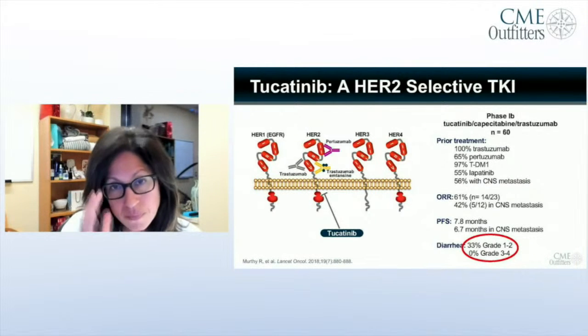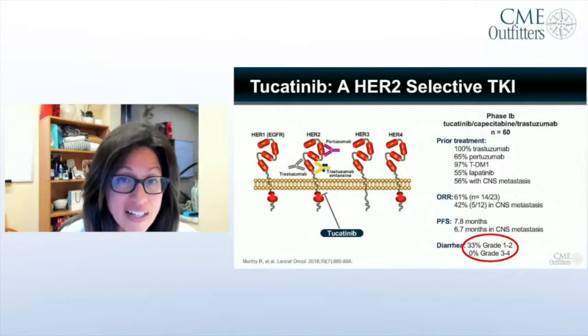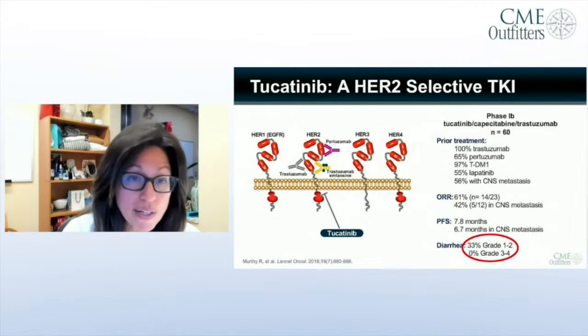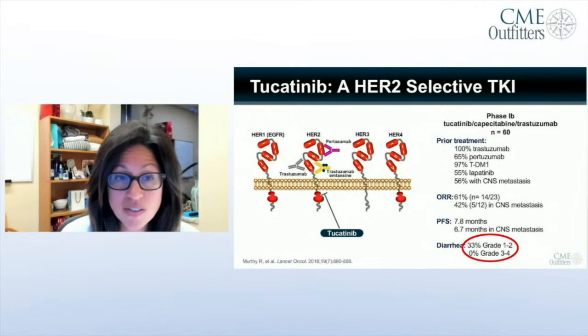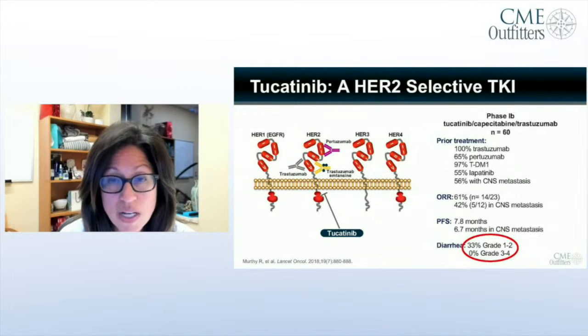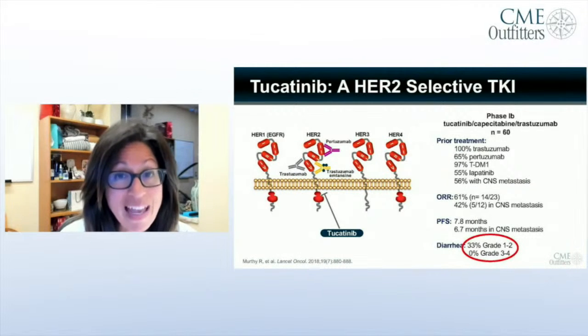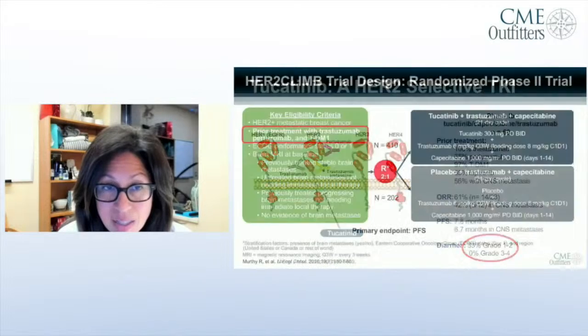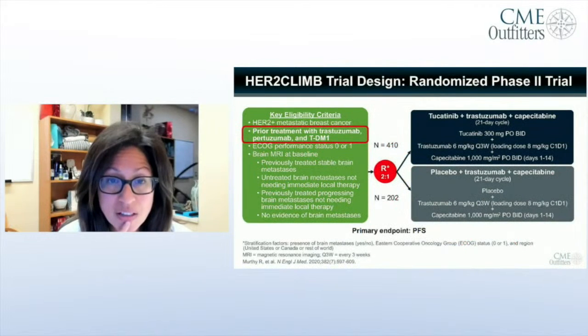So tucatinib, to differentiate it, is a selective HER2 kinase inhibitor. By specifically not inhibiting HER1, we see less GI and skin toxicity with tucatinib. And in fact, that's what we saw in the very first phase 1 study, with the combination of tucatinib added to standard capecitabine and trastuzumab. There were no grade 3, 4 cases of diarrhea, only grade 1 and grade 2, and very promising activity. And this phase 1 then led to the HER2CLIMB study that we made reference to earlier.